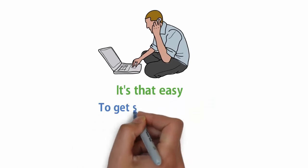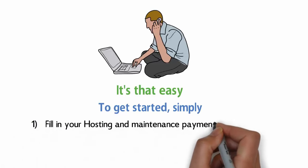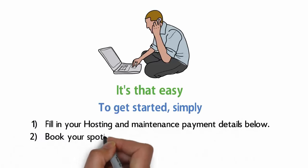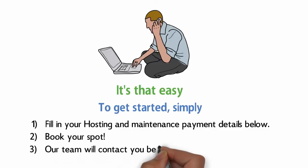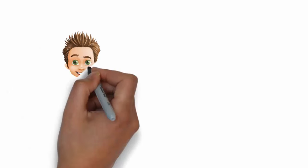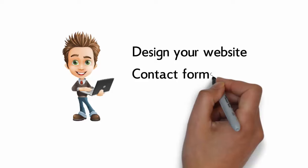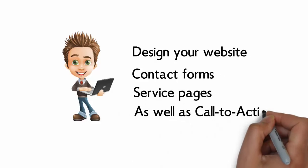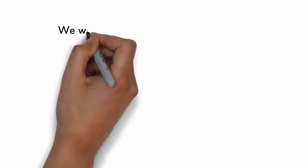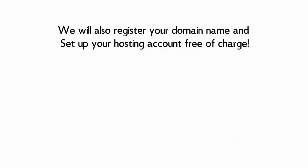It's that easy. To get started, simply fill in your hosting and maintenance payment details below, book your spot. Our team will contact you before proceeding with your website and mobile site design. With our premium and super responsive design template, we will design your website, contact forms, service pages, as well as call to action. We will also register your domain name and set up your hosting account free of charge.